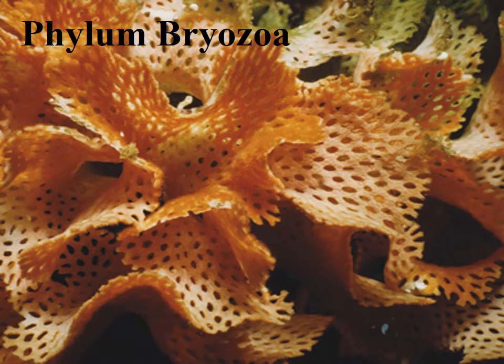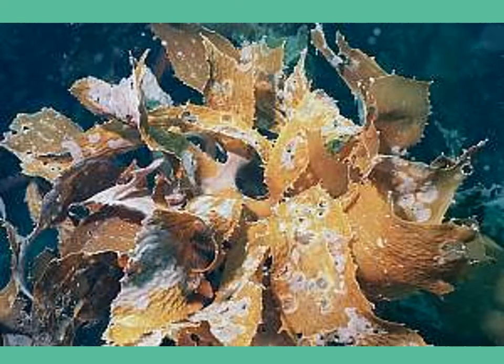So this is a lace coral. This is the type of thing you might see. And the lace corals are called bryozoans. You'll see the bryozoans in this case. You might recognize this as Ecklonia. And this is riddled with bryozoan colonies living on the fronds of the kelp. All these white patches are bryozoans, or lace corals.